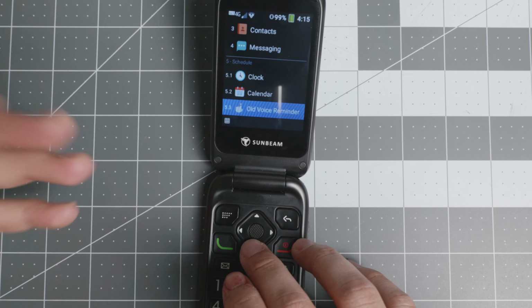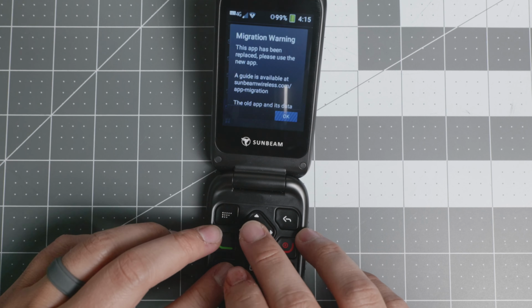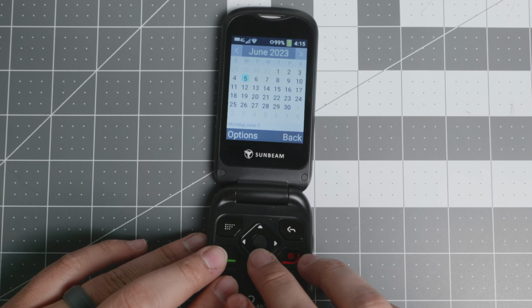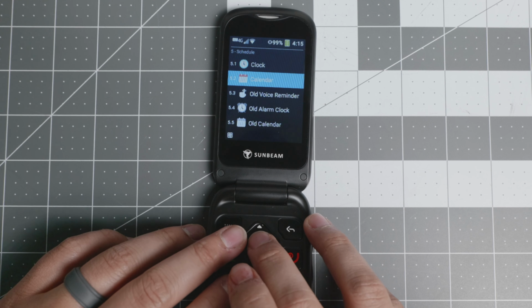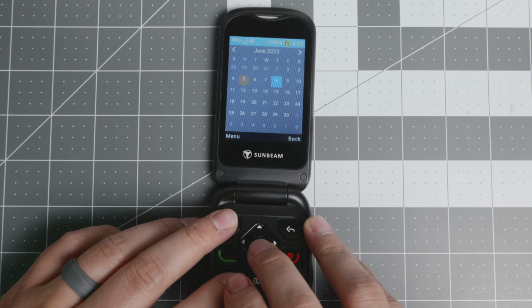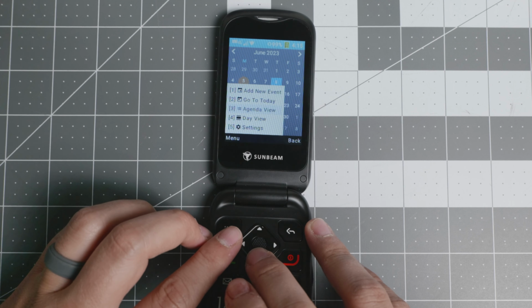But on top of that, Sunbeam has released a couple of extra things. They used to have an old calendar. And as you see, they give you a migration warning right there. This is how it used to look. So it's pretty basic, nothing amazing, nothing crazy, but it does get the job done. But now they are replacing it with a new calendar, probably based on a more updated version of Android. And of course, you still have the add events today. And of course, you can also touch the screen, as this device also has a touch screen.